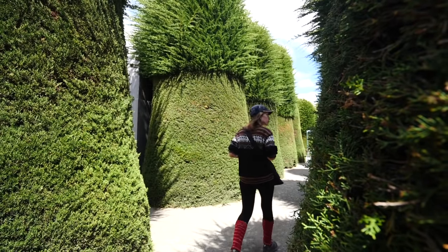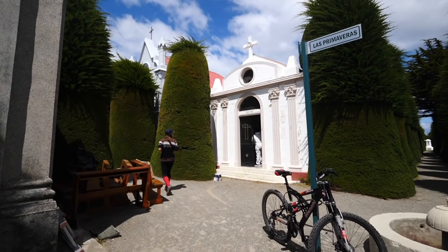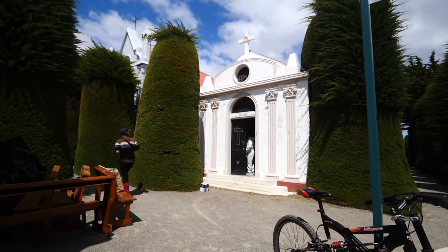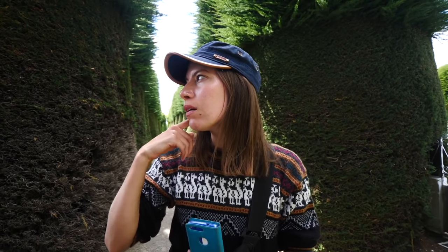We are now visiting the cemetery of Punta Arenas, which is actually one of the main tourist attractions in the city. You could compare it to the cemetery of Recoleta, which is very well known in Buenos Aires and lots of people visit. But personally, it kind of reminds me a bit more of the Chacarita cemetery that we also visited in Buenos Aires. I'll say it's more green and spacious. It's almost like cemetery meets park, to be perfectly honest.